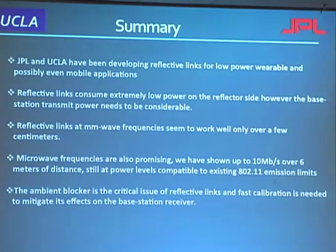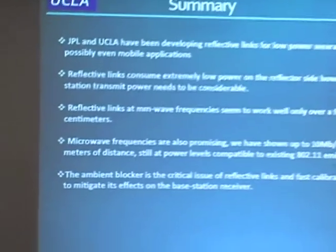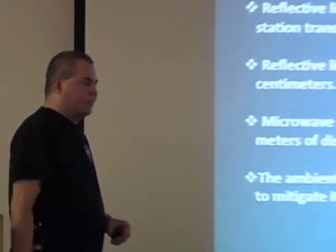It seems to work well at millimeter wave if you want really short things. So you're thinking like docking station or I don't know, the mobile to mobile, like all those things that already lost money. And then microwave looks more promising for a couple of meters and reasonable data rates, like 802.11 type data rates. It's 10 megabit now, but we've built that better switch, and I expect at least 50, 60 megabit. But the major issue is that background radiation. And there are lots of ways I can still think of solving that in the future. So that was my talk.